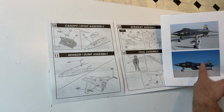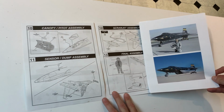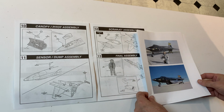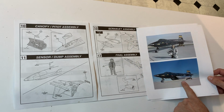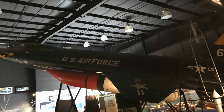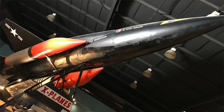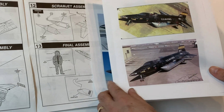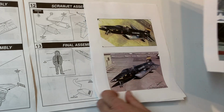This is the actual aircraft that I built. And then subsequently saw this actual one at the Pima Air Museum in Tucson, Arizona. I'll pop a couple of photos of that in here. So this is the version that I built. You'll see it on a turntable in a minute.